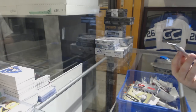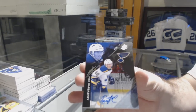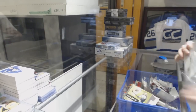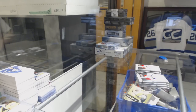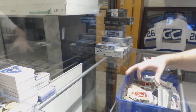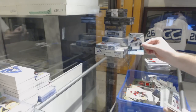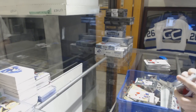And we've got for the St. Louis Blues, $1.99, Ivan Barbashev. We've got a Monahan jersey for the Calgary Flames, number 2/319. We've got a Tage Thompson for the St. Louis Blues, rookie premieres, $3.99.